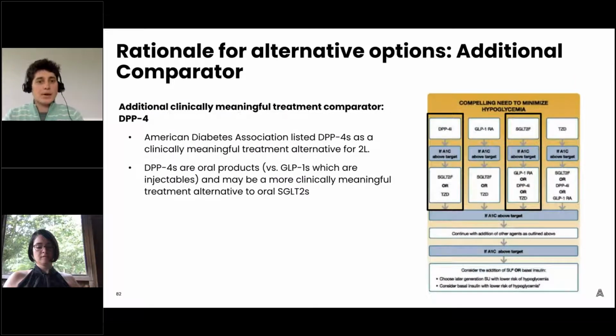One of the columns was comparator. And according to our schematic before, the American Diabetes Association listed GLP-1s, SGLT2s, DPP-4s, and TZDs as clinically meaningful comparators. They are the second line choice therapies. The study design that we used previously compared SGLT2s to GLP-1s. Now one could argue that DPP-4s are another meaningful comparison that we should look at. And you could also argue that it might actually be more meaningful. So DPP-4s are an oral product similar to SGLT2s. GLP-1s are injectables. So DPP-4s may be, in the eyes of an HTA, a more appropriate, more meaningful comparator.